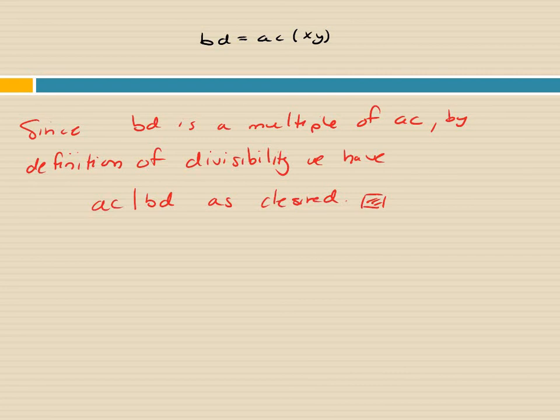Clean proofs, polished proofs look different than the scratch work because you have no idea how they got to where they got. You just see the nice flow. That's it.